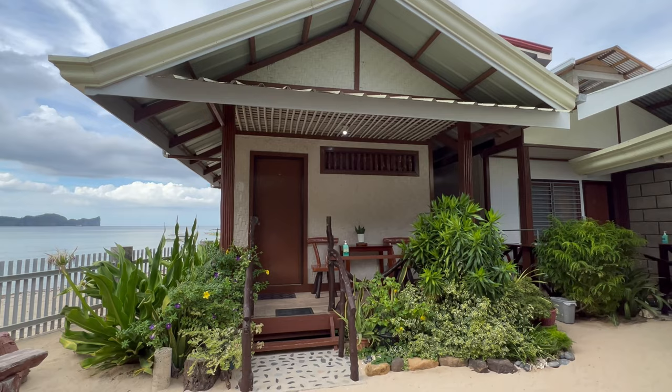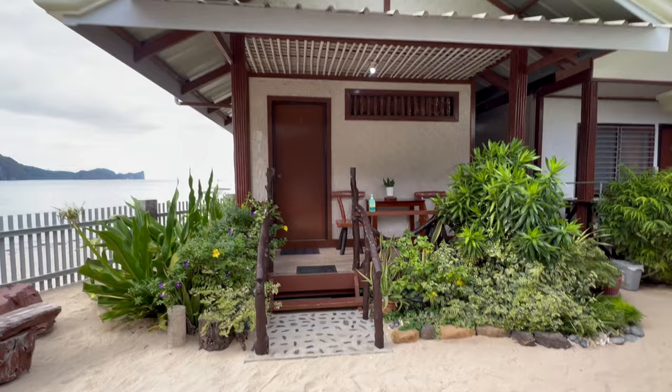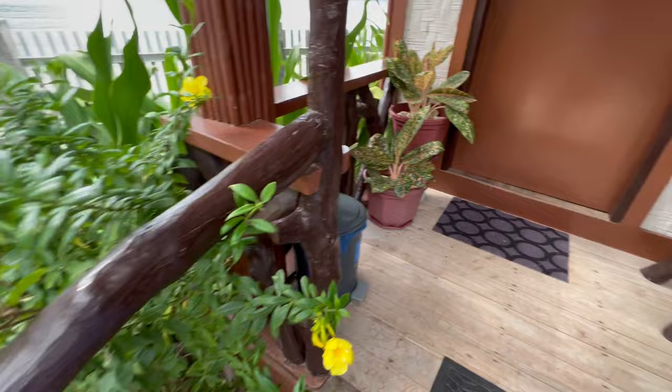Okay guys, here's my room. And this is just outside my room. Oh my gosh, it's so beautiful. Have some coffee. Wow, right? So let's start going in.